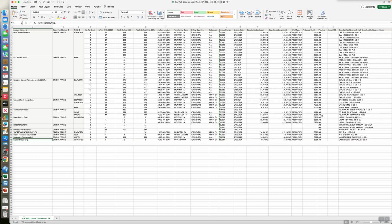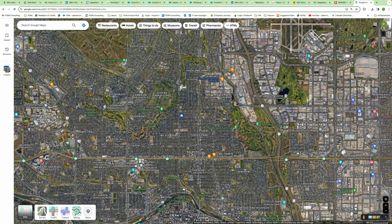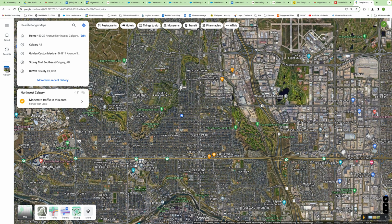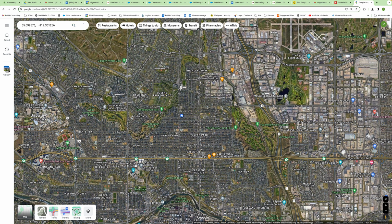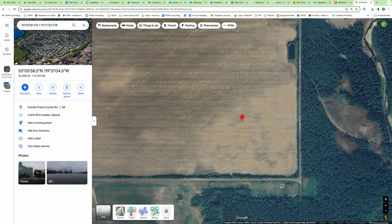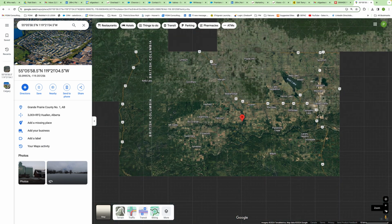One of the other things that we can do, we do geocode everything. So in this case, if I did want to go in and take a closer look at what's going on here from an Envativ perspective, one thing that I do is I would keep up Google Maps separate from the rig one that I put together, and then we can just come in and do a quick search and take a look at where this location is from a geographic perspective.